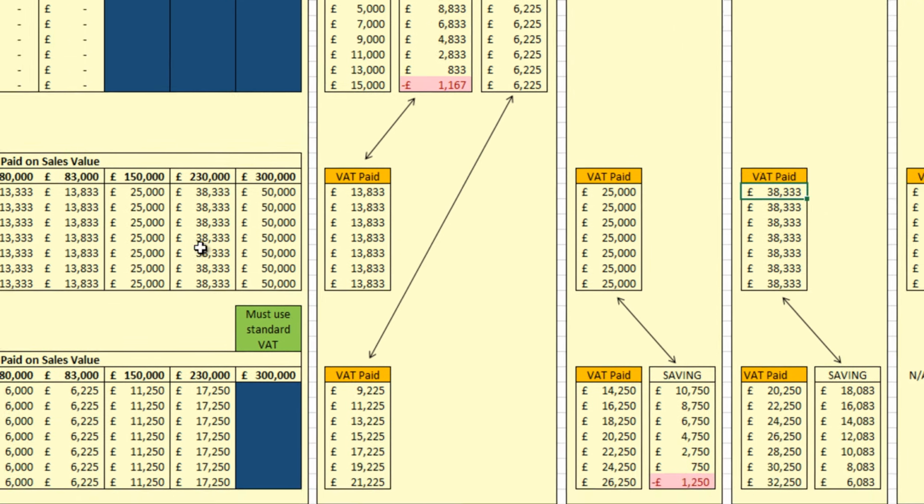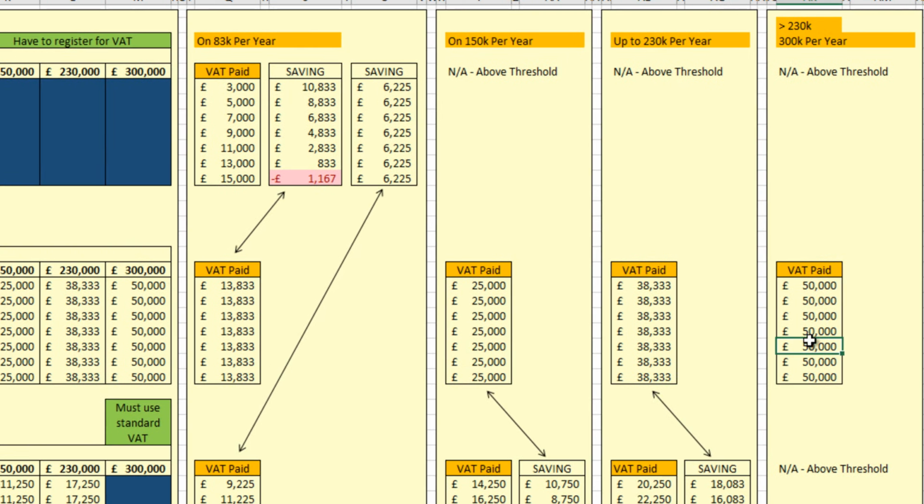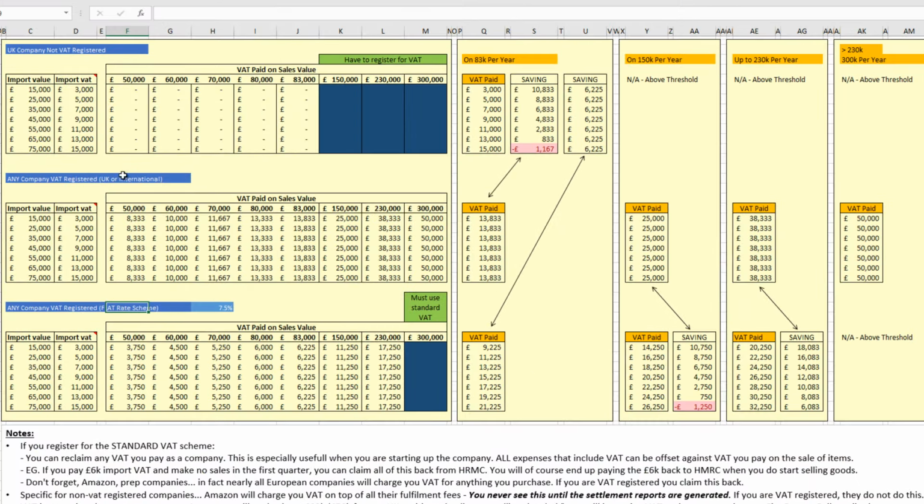So based on £230,000 in sales, in a given tax year with the current rates, you would be paying £38,333 in VAT. Compare that against a flat rate scheme, 15,000 imports, 20,250. So that's even a greater saving. £18,000 you're saving by being on the flat rate scheme versus the standard. And once again, as the import values increase, the savings diminish. And the last example really just shows you once you're above £230,000, well, the game's up. You have to come off this flat rate scheme and go on to the standard scheme and pay the full whack. That's what most of us end up doing. And that's what I did some time ago. It's a real shame. But that's just the way it is.